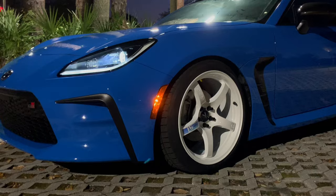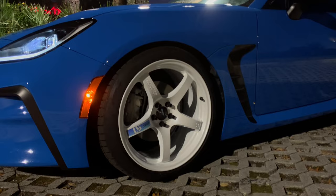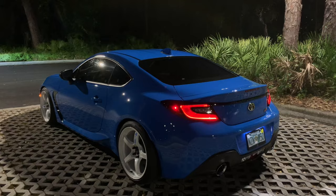Let me know what you guys think down in the comments below. Should I have gone with these blue ones? A lot of people were suggesting that I go with the black ones to match all the other black accents that I have on the car, but in my opinion, the blue ones just stand out a whole lot more. I'll get a little cinematic going for you guys, that way you guys can see what the car looks like fully finished now.